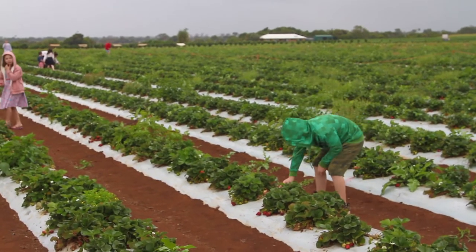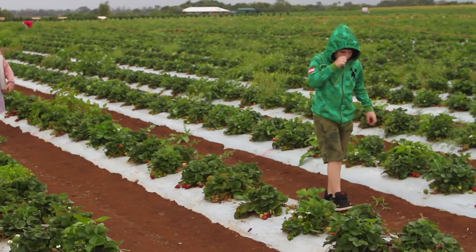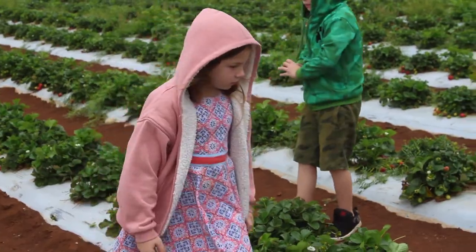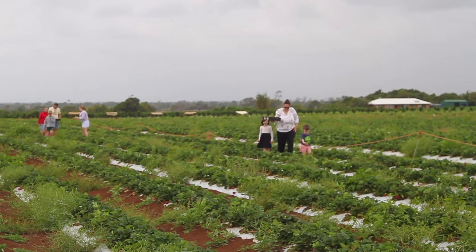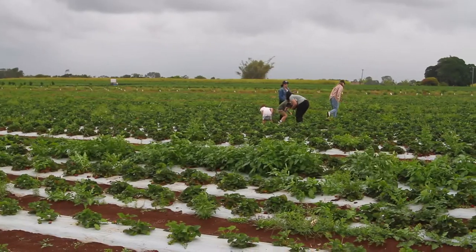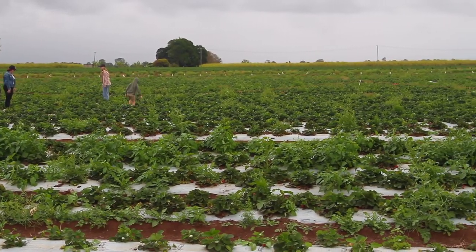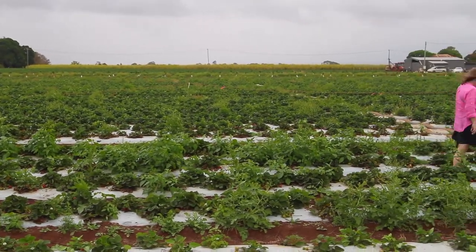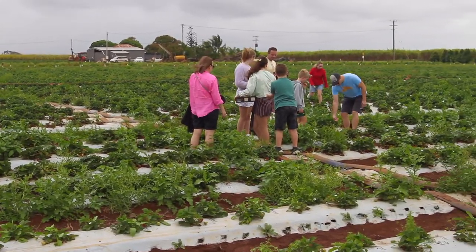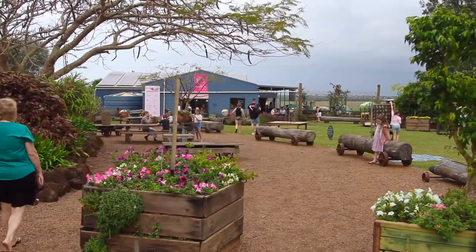Kids had a great time in the fields picking strawberries. Jats was in charge as she was the strawberry expert, telling us which ones are the best one to pick. Tinaberries is a great spot for a travel break to relax and unwind.